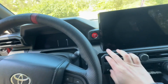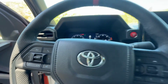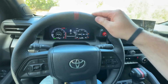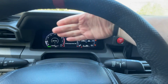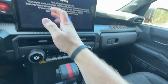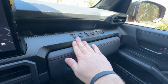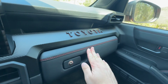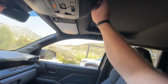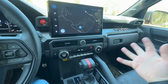Now, elsewhere in the interior, we do have kind of the upper end of what's available in a Tacoma in terms of features. We've got a nice TRD Pro steering wheel here. We've got the little red 12 o'clock marker. We've got our digital gauges, a red TRD badge, as well as a red TRD shifter. We've got the big screen that you expect from the Tacoma. We also have Toyota written out here with this kind of faux carbon fiber finish, lots of red stitching and a little red around the Toyota badge. We do get a sunroof on this model as well. So it is a very, very nice premium interior, but also a very sporty looking one as well.